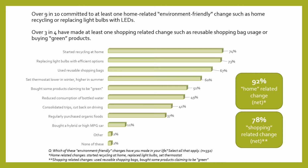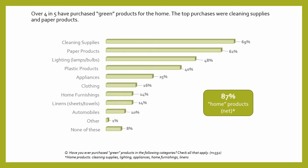And many of the actions they're taking have to do with their habits at home and with their habits when they go shopping. So this again gives you a particular position on the front lines of the decisions they are making and of the choices they are making, including in buying products and services that claim to be green.